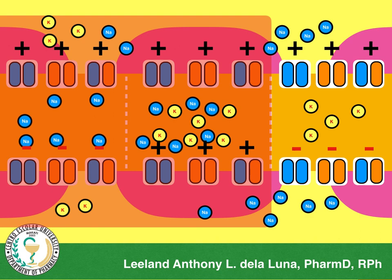As the electrical signal moves forward, you noticed earlier that our potassium channels started to open, causing the efflux of potassium ions. When we say efflux, it means from inside going outside. That is all the potassium channels do. Once they are activated, they only cause the efflux of potassium ions, causing potassium ions to leave the cell. Once they leave, the cell loses positive charge, making it more negative. So in area number 1, the first segment of our axon, the charge became negative. This process is known as hyperpolarization.